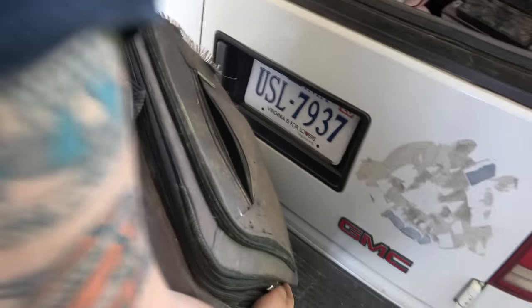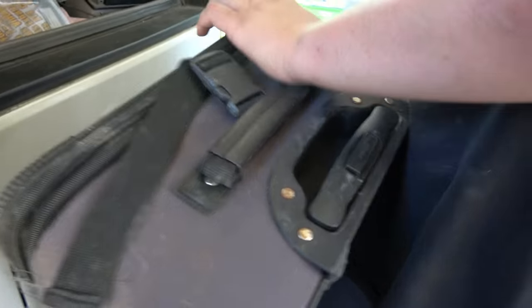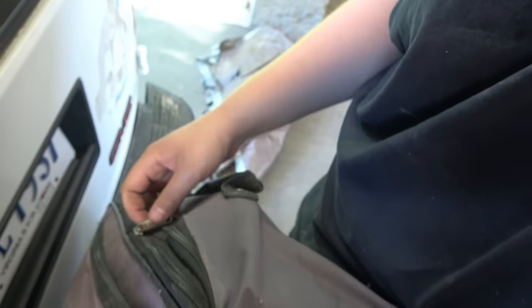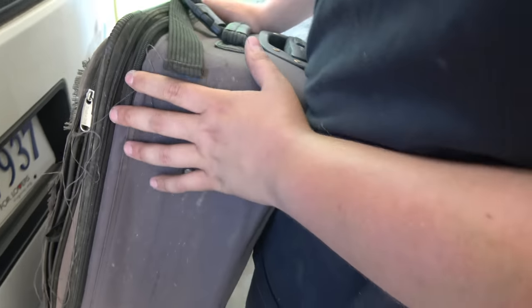Nothing in there. Let's see. The zippers are all broken. It won't unzip. Look at this. That makes it a little bit more interesting. We have to cut it open. I think we gotta find a knife.